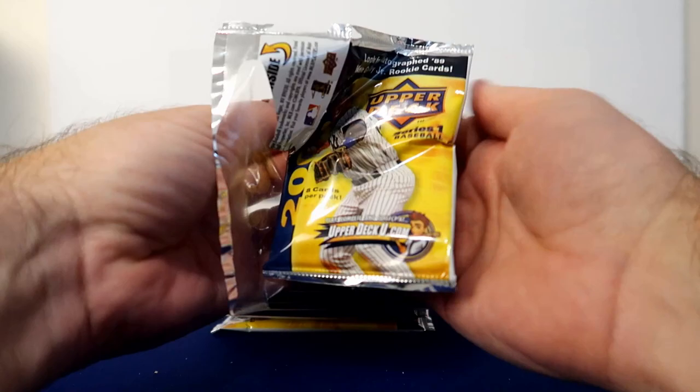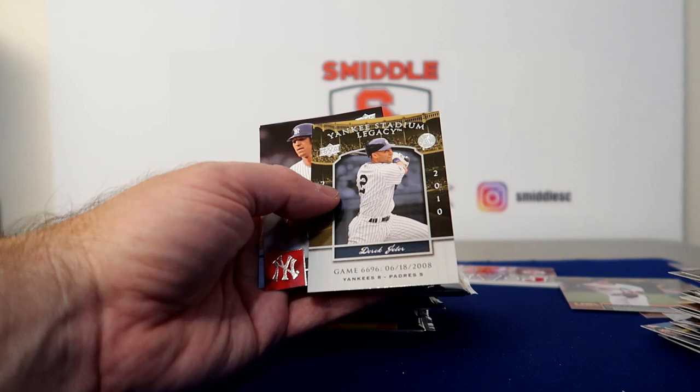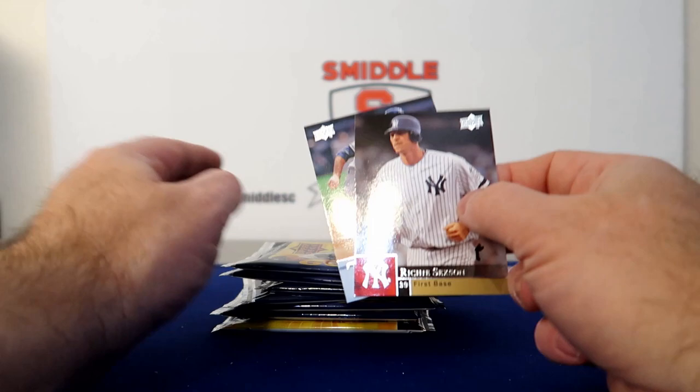I might have missed the parallel. I haven't really been looking that close for parallels. It might be a parallel I missed, so let me know if you see a parallel I missed. Sizemore, Parnell rookie card. There we go. No Derek Jeter insert. Sweet. Nixon, Sexton, I forgot he was on the Yankees. Baldelli.